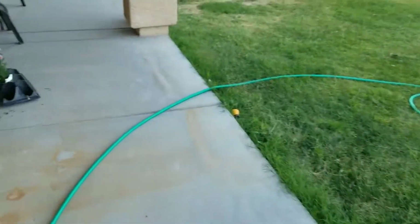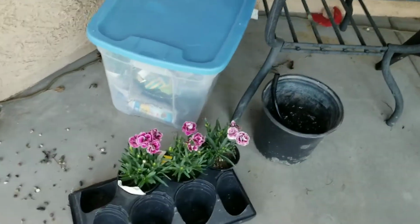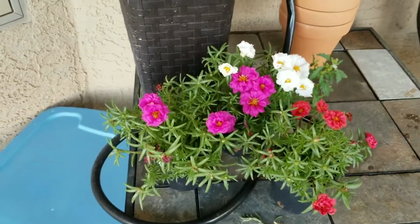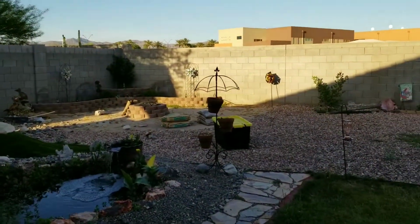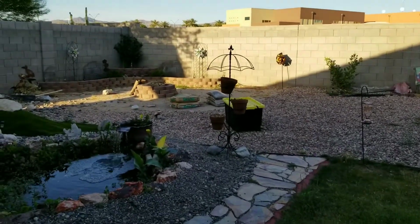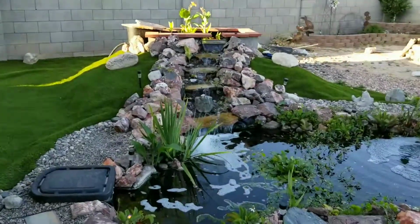And then, I'm sorry, it is so messy over here, guys. But these are my plants that I'm getting ready to plant. Aren't they beautiful? Those are such pretty flowers. And then these guys are going in that planter with the umbrella on it. So that's going to be gorgeous. I cannot wait. I've got to do some cleanup out here. But the pond itself is doing great.